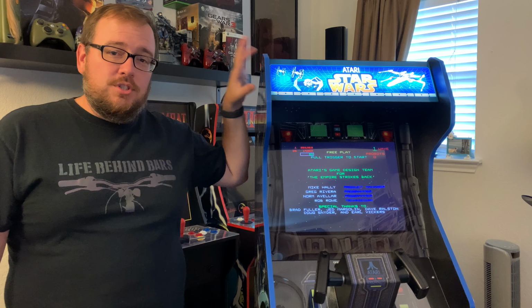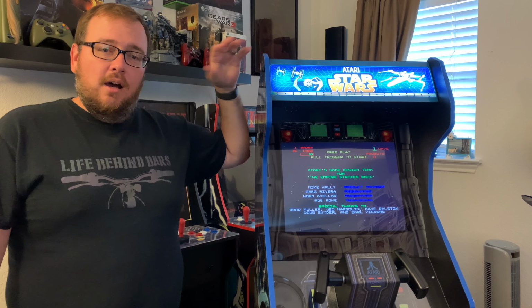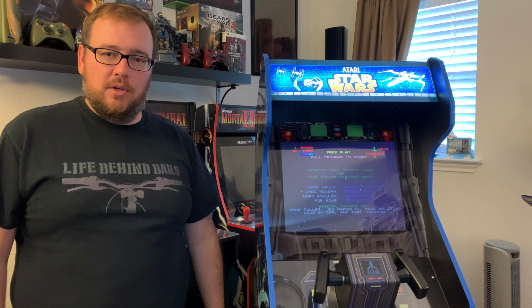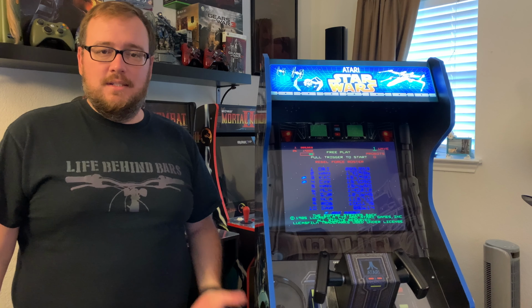It's also about 3 inches taller than your average Arcade1Up. I don't really know why. I guess it's probably just the way they had to shape the cabinet, but I think it looks really cool. It's unique, which is nice. They don't all look the exact same anymore.